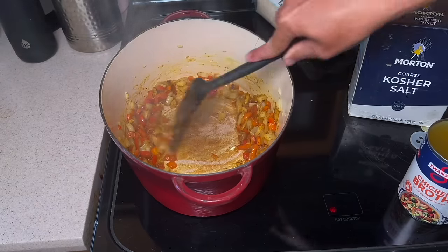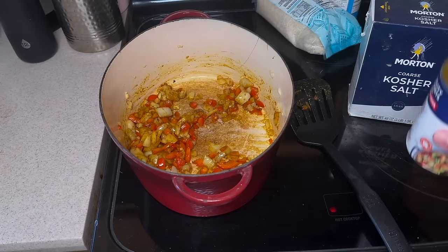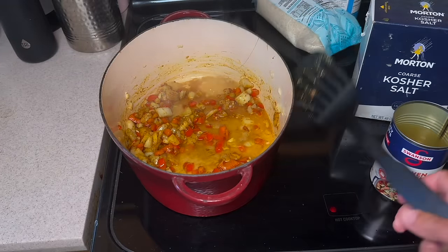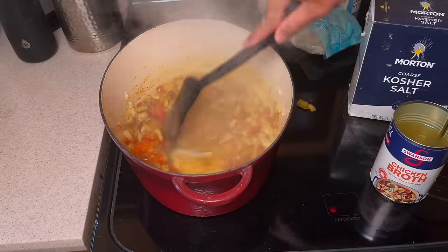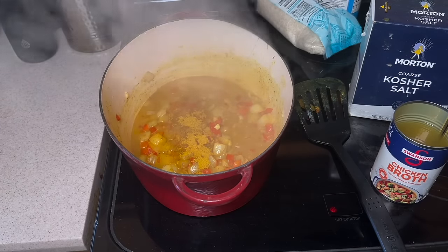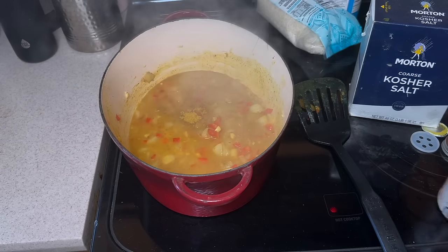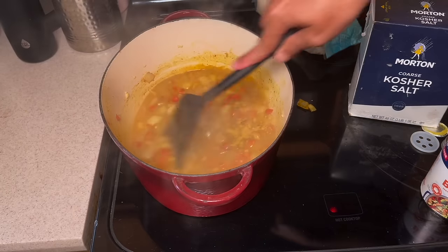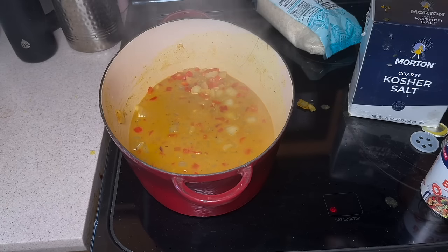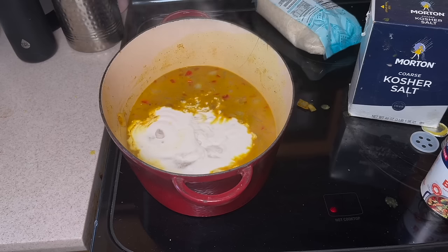You want it to be a nice, pretty yellow color. And then I'll start adding some chicken stock to that. Let that come up. And we'll add a little bit more curry powder. Okay, it's about another teaspoon and a little bit more stock. Okay, stir it up. All right, now we want to go ahead and add a thing of coconut milk. Stir that up.